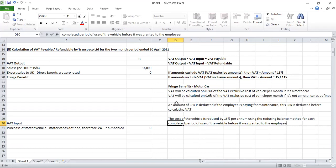and we now give it to the manager after 3 years, that original cost, we have to reduce it by 15% per annum using the reducing balance method, for each completed 12 months. So if it was 2.5, we only consider 2 years. If it was 3 years and 8 months, we only consider 3 years. We only consider completed periods of 12 months. That is from the time that we bought the vehicle until the day that we give the employee usage.